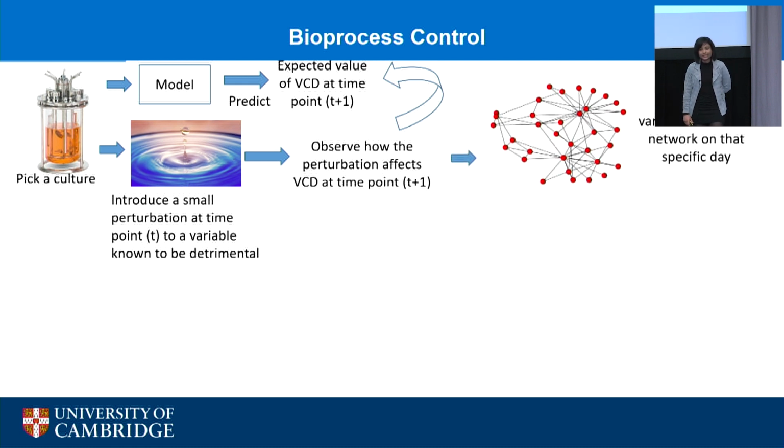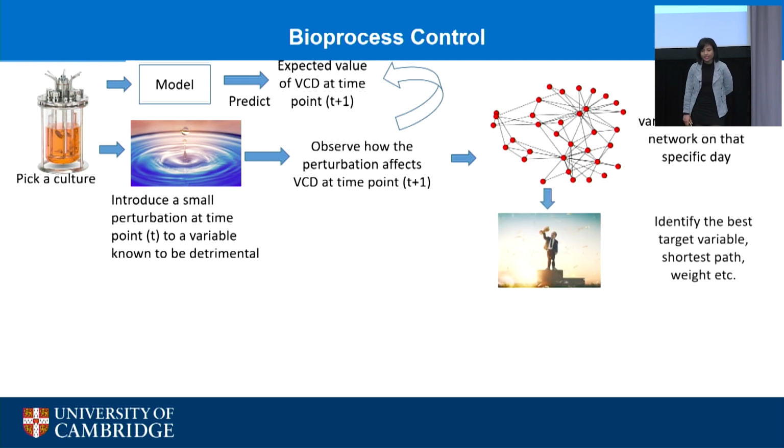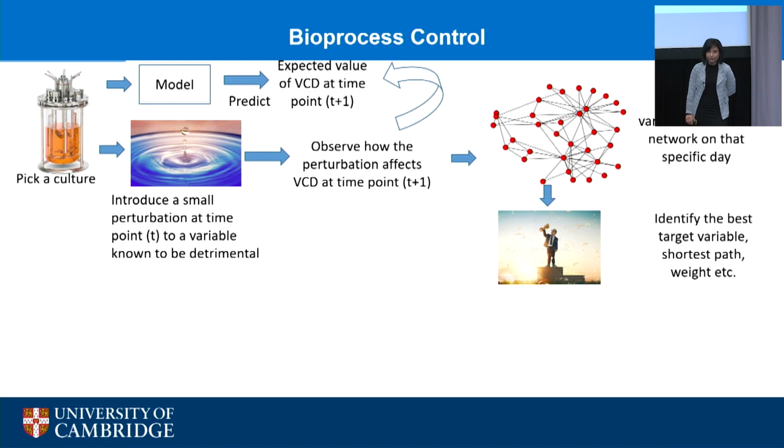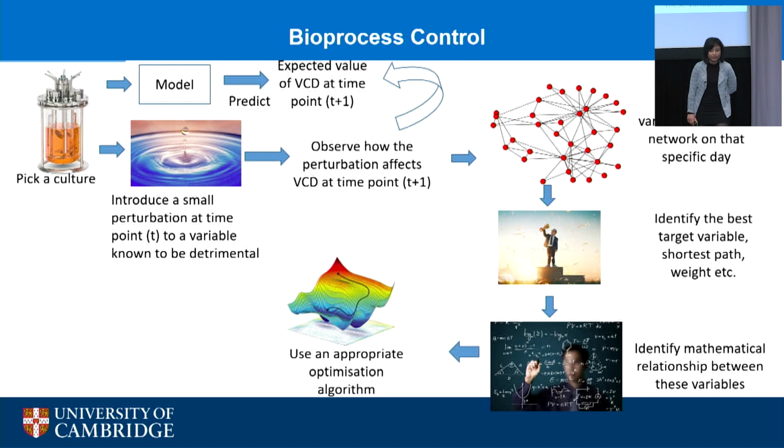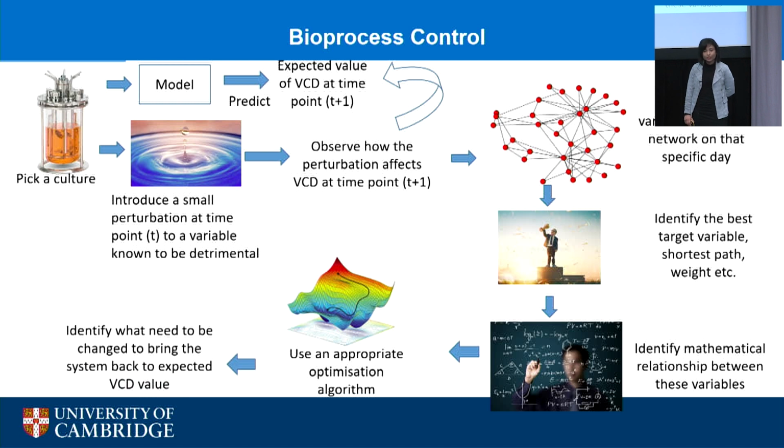So for this, I basically looked at the network for each particular day, and then identified the best target variable based on different properties such as shortest path, weight, etc. And once we had that, I identified mathematical relationships between these variables. And once we have mathematical relationships, it's much easier for you to just use an appropriate optimization algorithm. And this will really tell you what needs to be changed so that the system would go back from the observed value to the expected value.